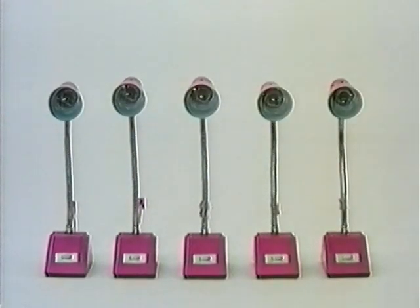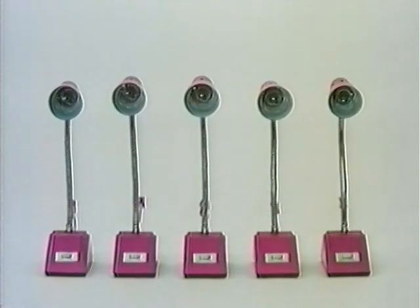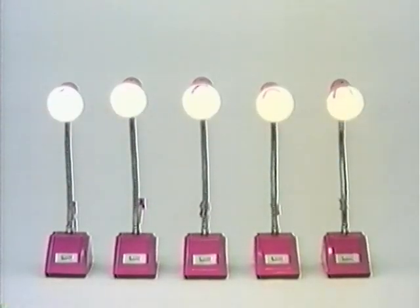Right. We say that there are 3 lambs in the first group and 2 lambs in the second group. If we put both groups together, then we get 5 lambs altogether. Okay, lambs, you've shed some light on the subject. You can go now. Bye. Don't forget to turn off the lights.